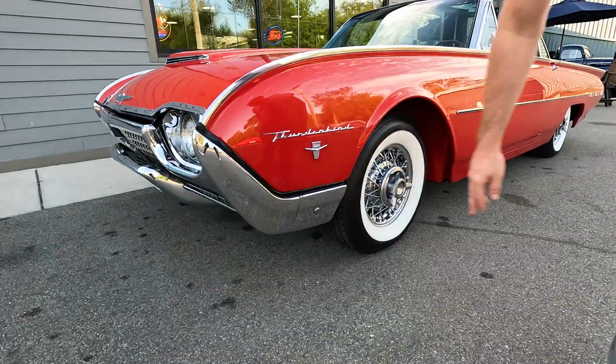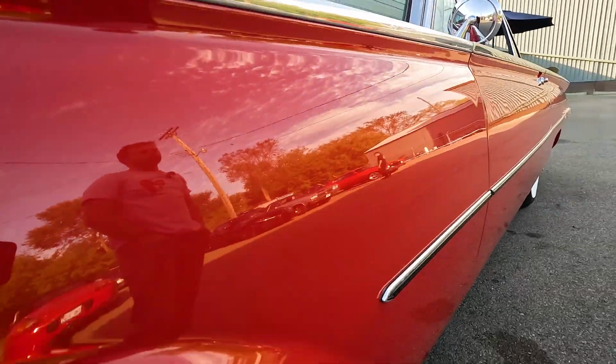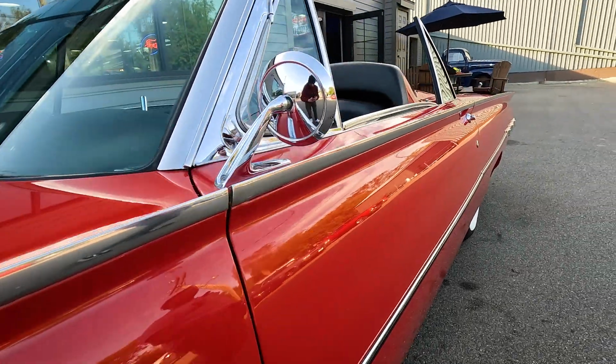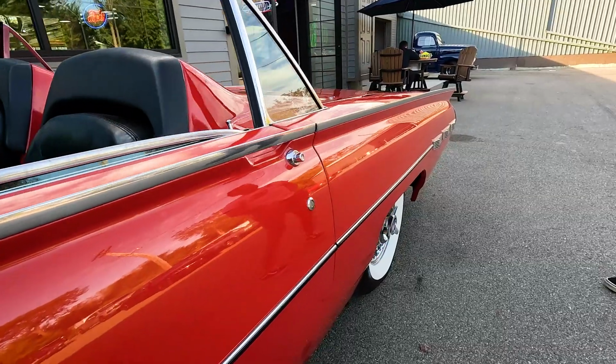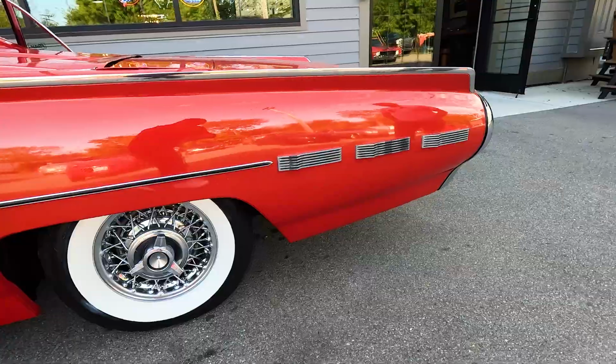There is a couple signs of touch-up paint around this car, but not bad. And that's exactly what you'd expect. It's authentic wear and tear, we'll say. Coming down the car is very straight, no notable dings. Wheels out back look great. Those look like newer Coker white walls.